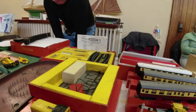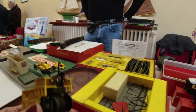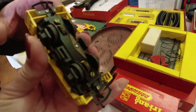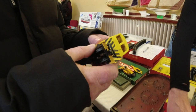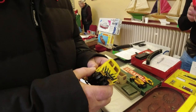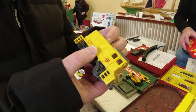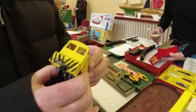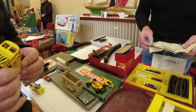How much is that one? 45. Quite a rare one, the yellow one, isn't it? It's an early one. You just feel the weight of it. Yeah, feel it. You know, yard switcher. That's what it's called. A delivery is the docking delivery, you know, all the paperwork with it and everything. It'll have a date on it as well, won't it then? Yeah, the date, the instructions.